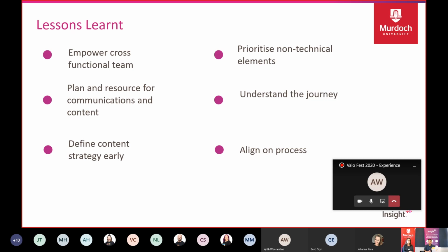And lastly is looking to align on process. So not just the implementation process, but also aligning on the business processes and who's going to be involved, how people are going to be engaged and brought into the project. Initially we didn't have a lot of process, especially around involving third parties, whether internal or external. It was a little bit ad hoc, but once we got a process in place, we started to move forward, especially engaging other people.